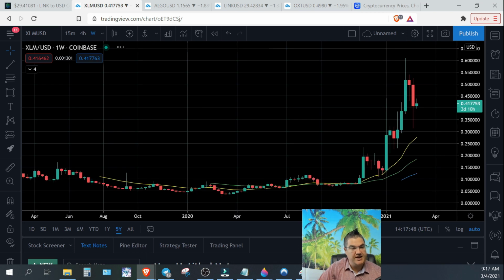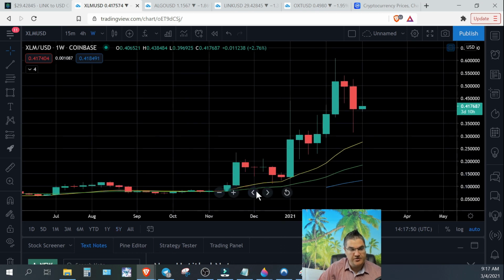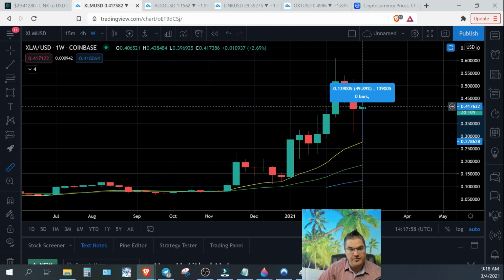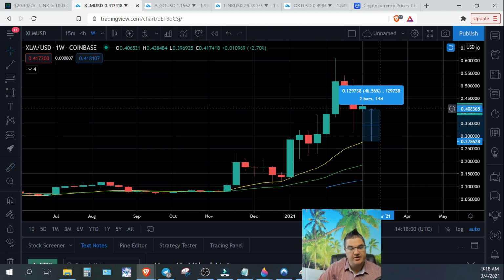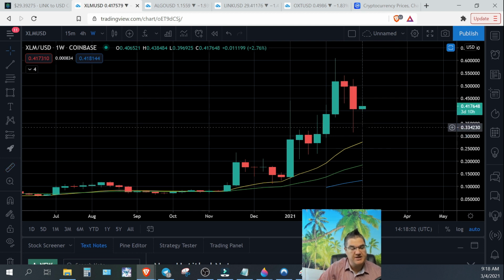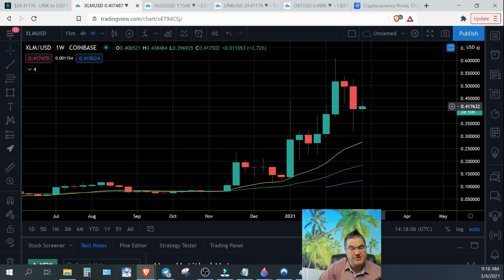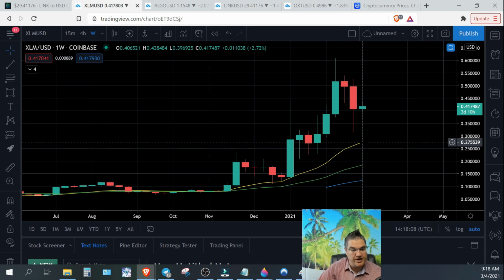Now, on a weekly time frame, it's still looking quite bullish, right? We're still well above our 21 week. Let's go see what kind of move we're looking at. We're still almost 50% above our 21 week. That's pretty solid. You're still on a strong move if you're 50% above your 21 week moving average.